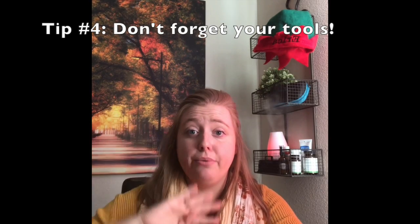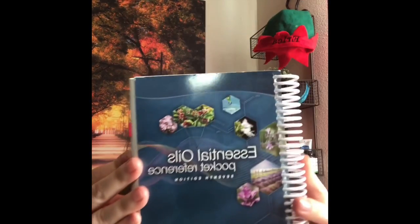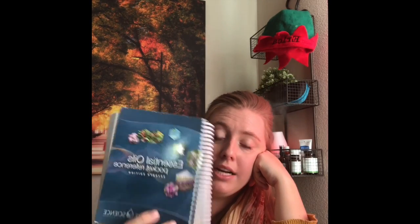Don't forget your tools or your reference guide. So for me, my favorite reference guide is the Essential Oils Pocket Reference Guide, 7th edition. This is from the Life Science Publishing Company. The website is discoverlsp.com. They have a lot of great reference products, but this one is one of my favorites for traveling because it's compact. It fits in my carry-on.